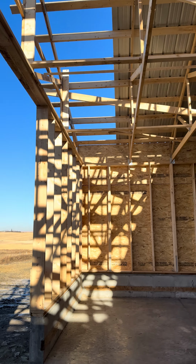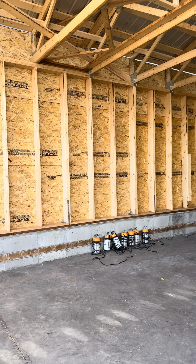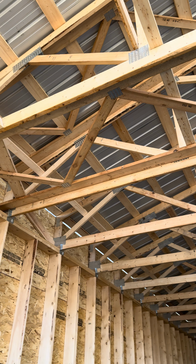We've got a little bit of an open section out front here, just because in Alberta we've been racing the frost every morning, so we've been taking advantage of the good days and getting some lighting ready for doing interior work this week.